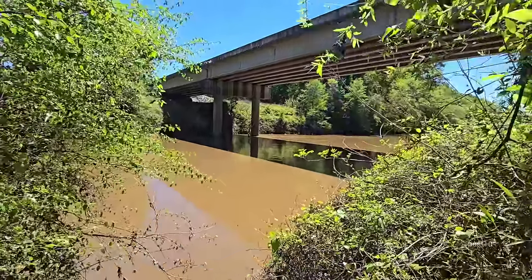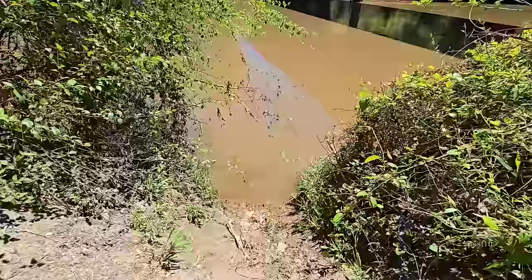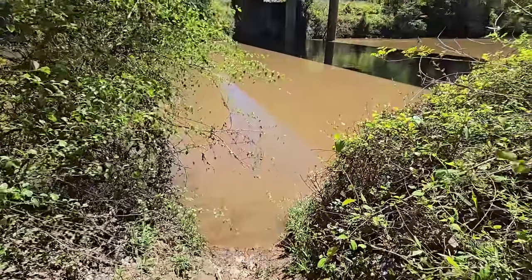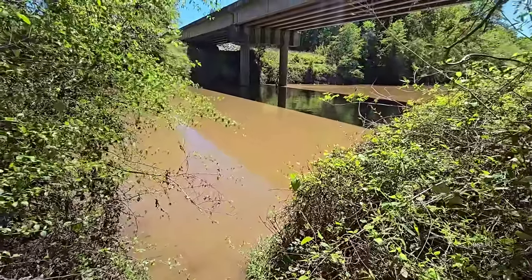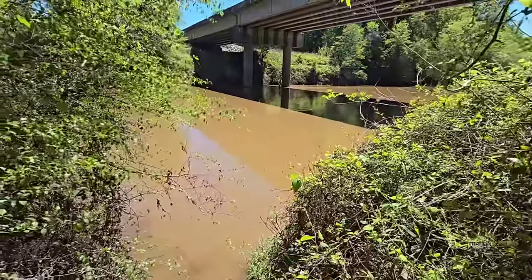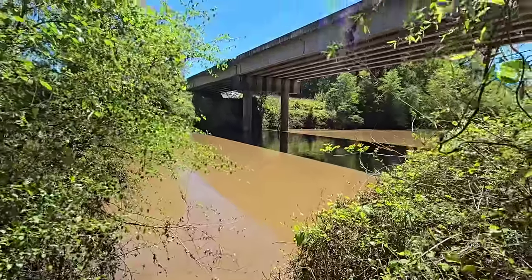Today we're in Alabama. It is early March 2024 and we're here next to this very muddy river. It just rained a few days ago, maybe that's why it's so muddy, but it looks really slow moving. Might be things like alligators and snakes in there.